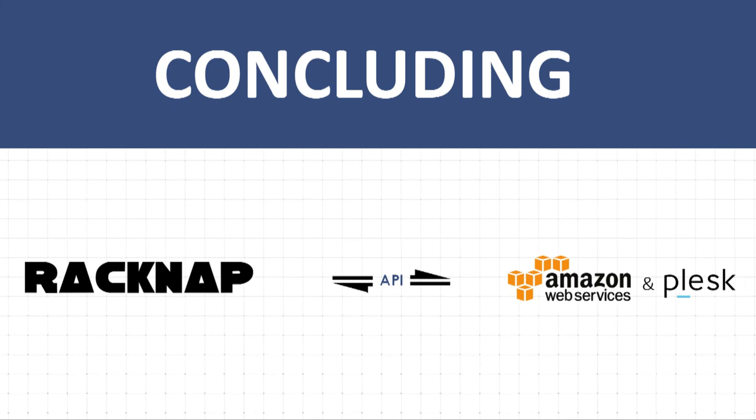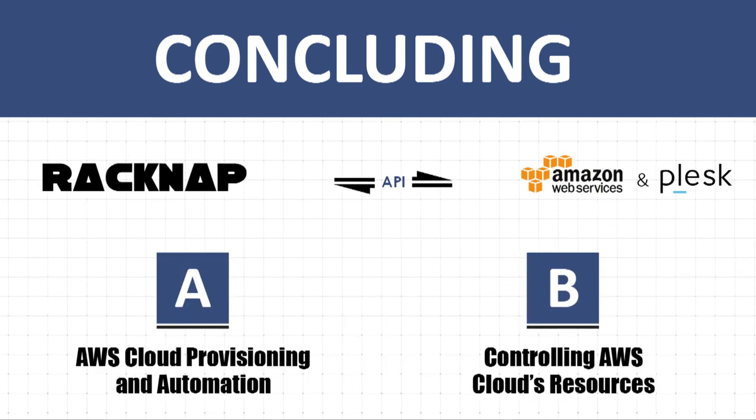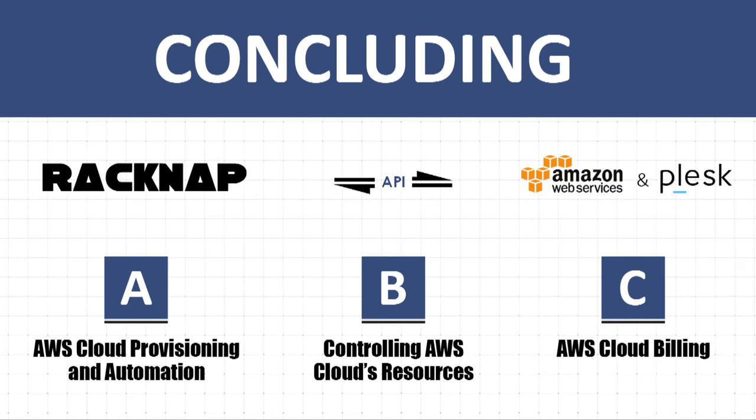Thus, finally concluding this entire demonstration, we can summarize that RackNap integration with AWS and Plesk API helps you in A. AWS cloud provisioning and automation, B. Controlling AWS cloud's resources, C. AWS cloud billing.